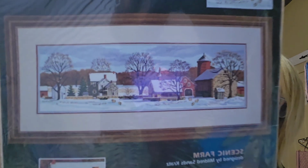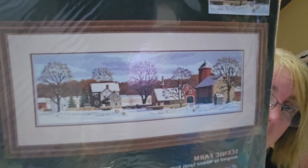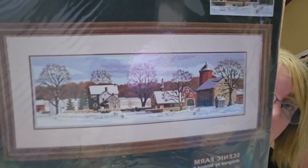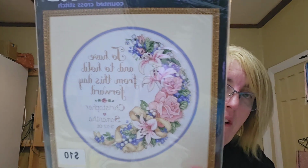Dimensions Scenic Farm. Now I've seen this on someone's Flosstube the other day as well. It's quite a different style. This reminds me of country and western as well, or a Wild West sort of thing. And To Have and to Hold Wedding Record. I love this. Just the design, how it's got all the lilies and stuff there. To Have and to Hold From This Day Forward. It's beautiful.